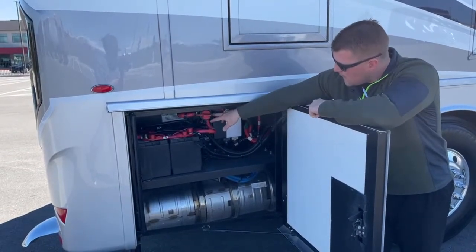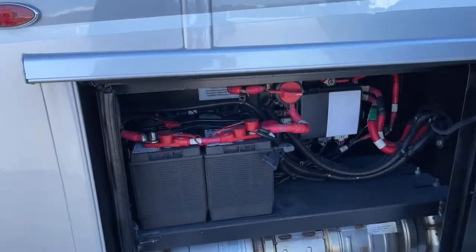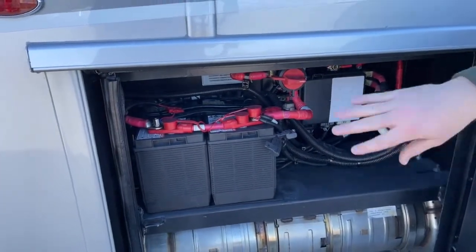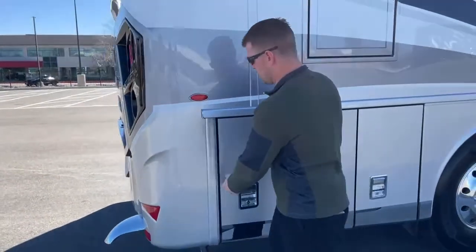And then we have a complete chassis battery disconnect there, just for if you're putting this coach in storage for an extended period of time, we can cut all the power to these. That way they're not getting drained while sitting in storage.